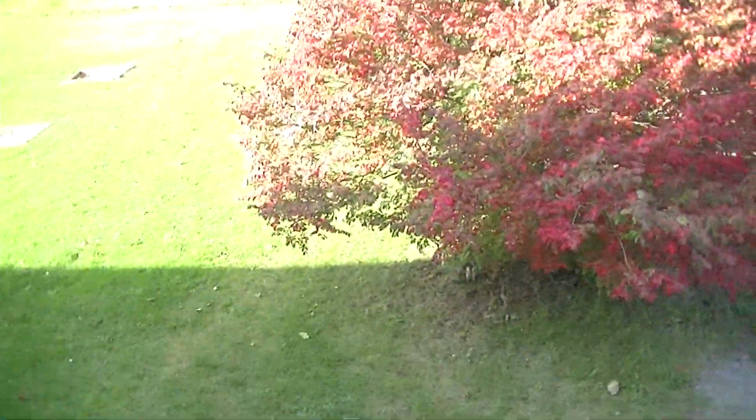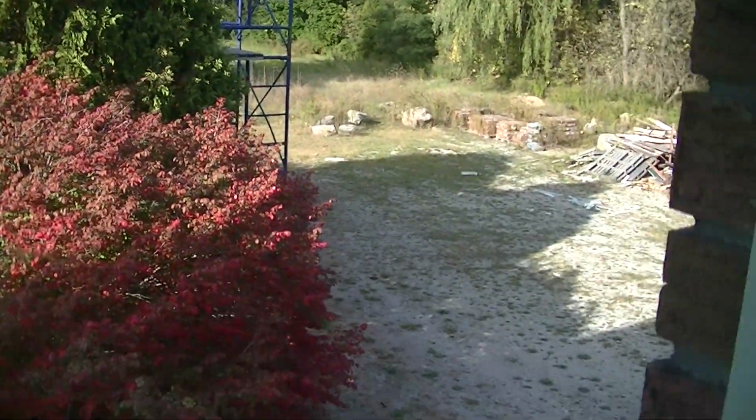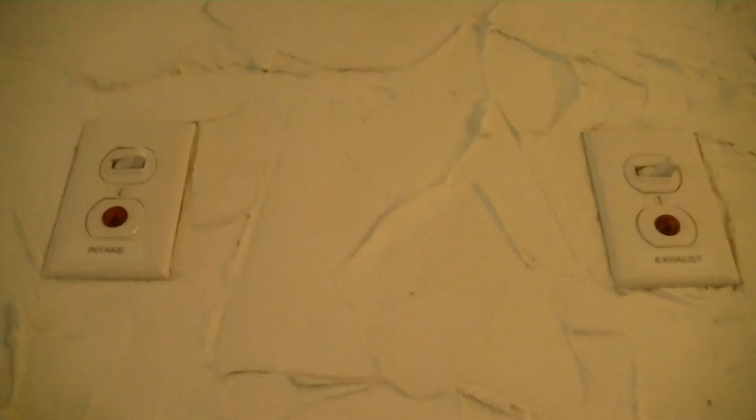I have another window. Well, that's a nice tree. There's some scaffolding there and some trash. Yeah, pretty much just seen out that way. That's interesting. I don't know what that is. As you can see, same switches. It's an old looking emergency light.